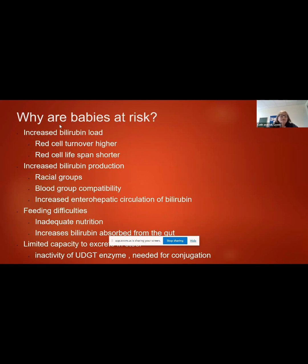So why are babies at risk? Term babies and preterm babies are at risk due to their red cell turnover and their shorter lifespan. Adult red cells last about 120 days, term infants anywhere between 50 and 85 days, and preterm infants 35 to 50 days. Racial groups, such as East Asian groups, are more at risk. They have a higher bilirubin level at birth anyway. And blood group incompatibility gives an increased circulation of bilirubin. One of the main consequences of jaundice is feeding difficulties, and a lot of it is related to inadequate nutrition and increased absorption of bilirubin from the gut, with a limited capacity to excrete bilirubin, and the inactivity of the UDPGT enzyme, which is needed for conjugation.